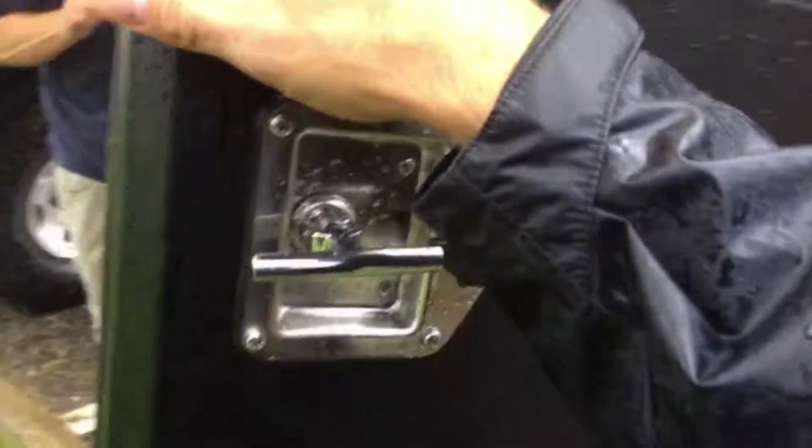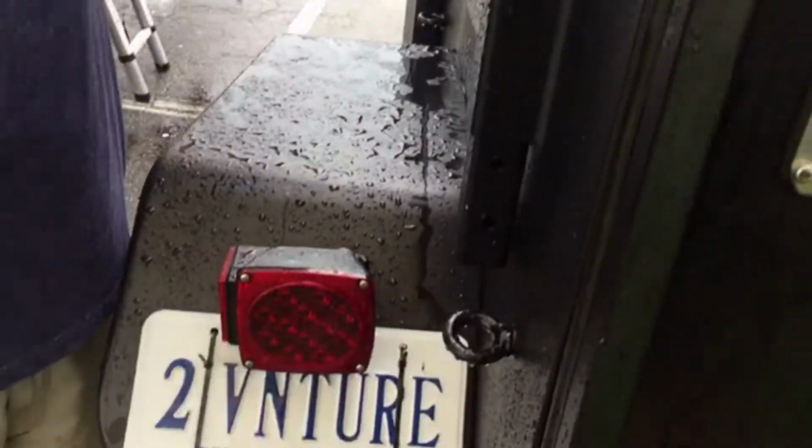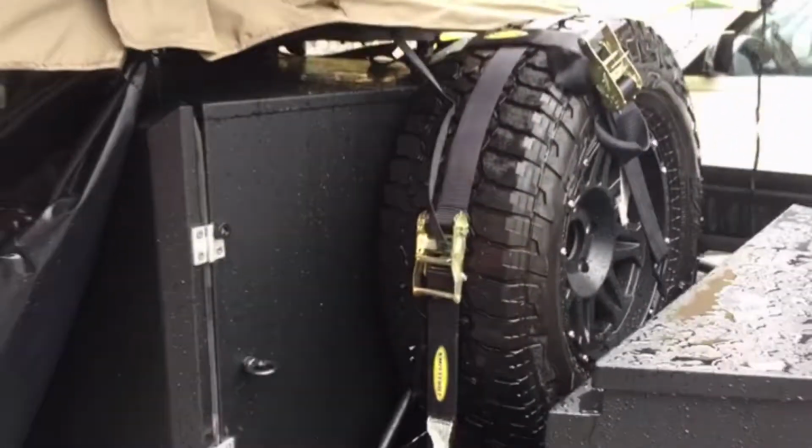Close that up. And then on the other side, there's another door just like the side with the kitchen. And it's got another slide out in that. So, I mean, if you wanted to carry a generator or you wanted to flip your kitchen around to the other side, you could probably always do that as well. So yeah, pretty sweet setup.